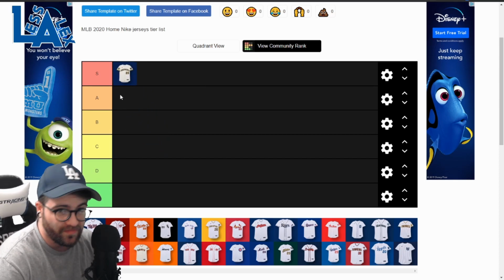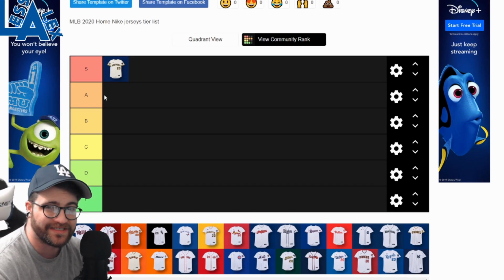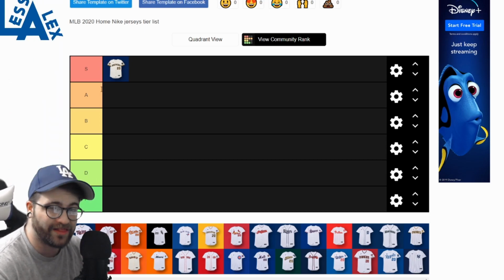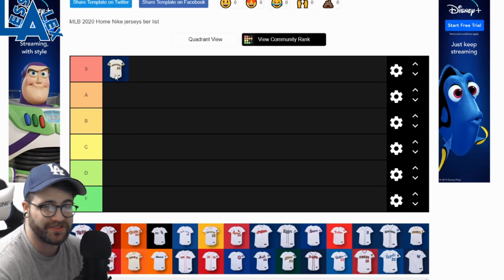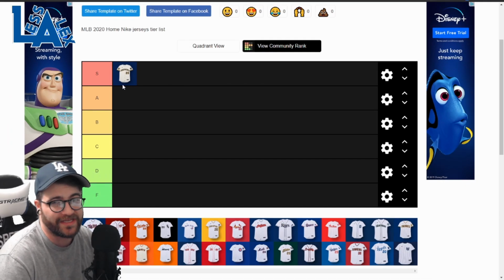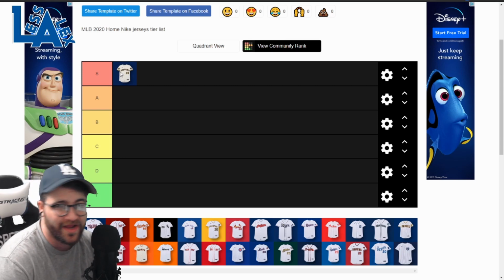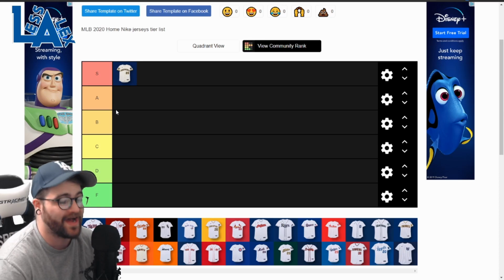I really like them. I'm glad they went back to the old glove logo, and I was today years old when I realized that it was an MB on that logo. Milwaukee Brewers. Yeah, the new Brewers uniforms are complete fire. They're really good. And I think that the Nike logo doesn't really take away from the whole experience. So, yeah, S tier, the highest tier.